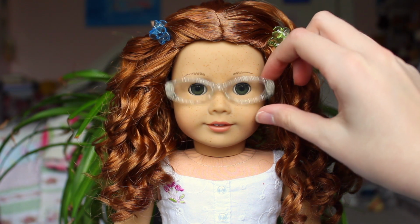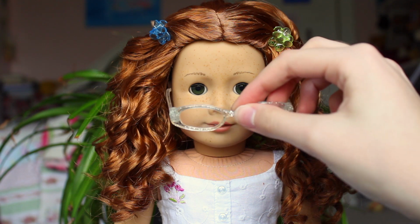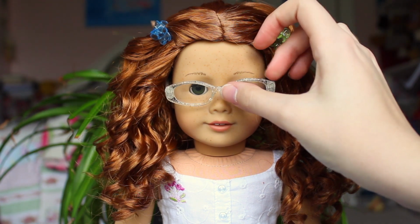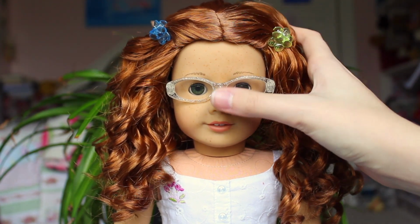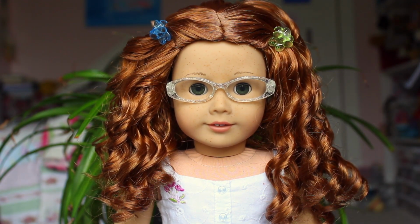I'll take her glasses off since I feel like there's a little bit of a glare, but she's a super cute doll. She's actually the doll that I took to Ireland with me when I went a few years back, so I have a lot of fun pictures of her there. She had her old wig, but that's okay. And right now she's just wearing this cute little sundress.